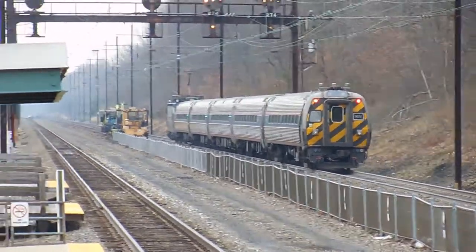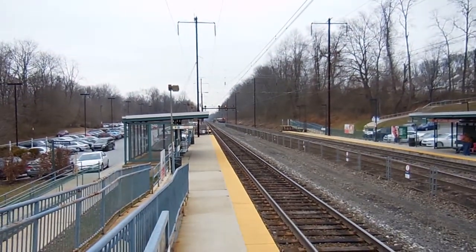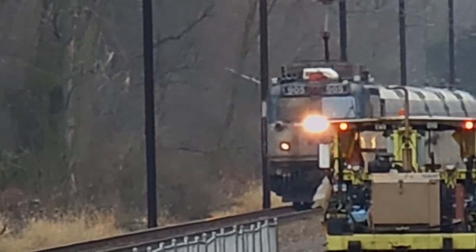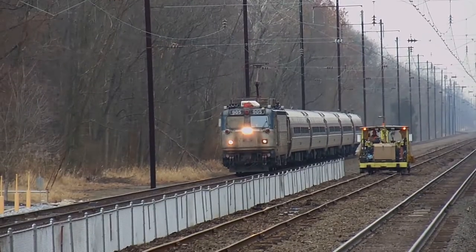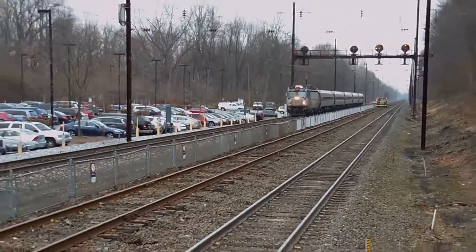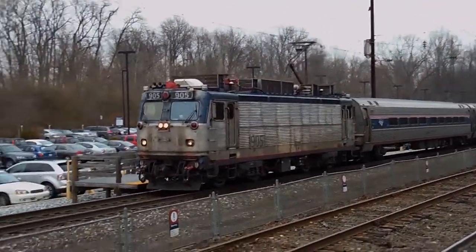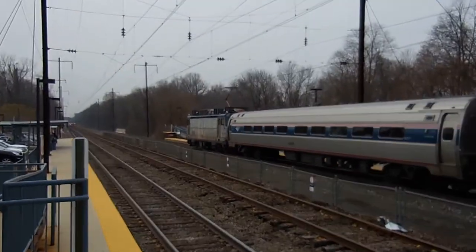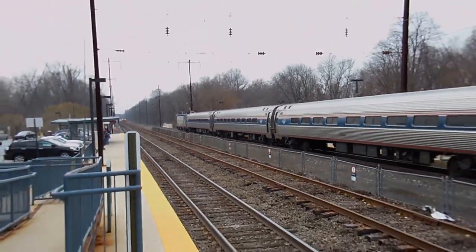For a second or two, I thought that dang train broke down. Huh, how about that? Yep, we have a Keystone. Whoa! Number 905 here. This is AEM-7 number 905, pulling in to take people out to Harrisburg.